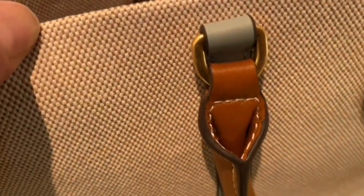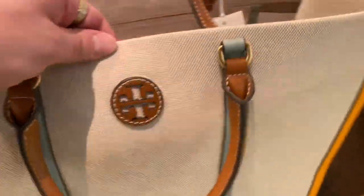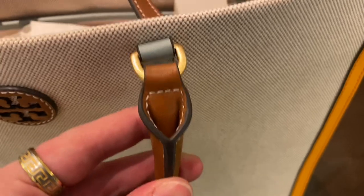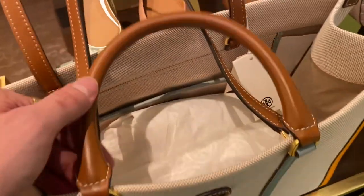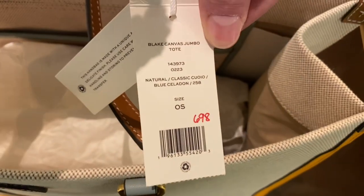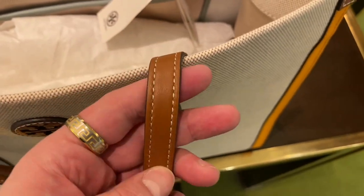Here we got the Blake Canvas Jumbo Tote Bag. And as I said, the jacquard there, or the canvas, doesn't look too far off from the Kate Spade one. It really doesn't in my eyes. When these canvases are spread out among all the brands, it's really hard to differentiate between all of them because they're all so similar. Now, I do think there is a little bit more to this one, just a tiny bit, but it's not too far off. And for $698, 50% off, 10% off of that, it doesn't matter to me.